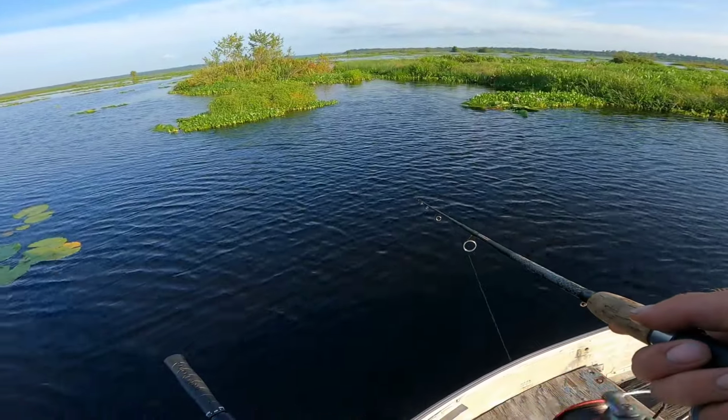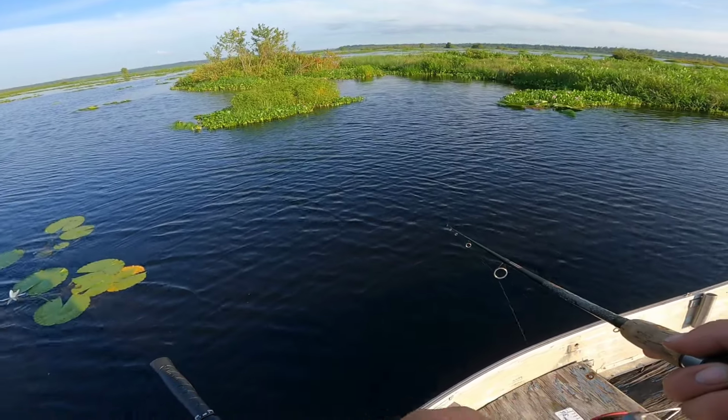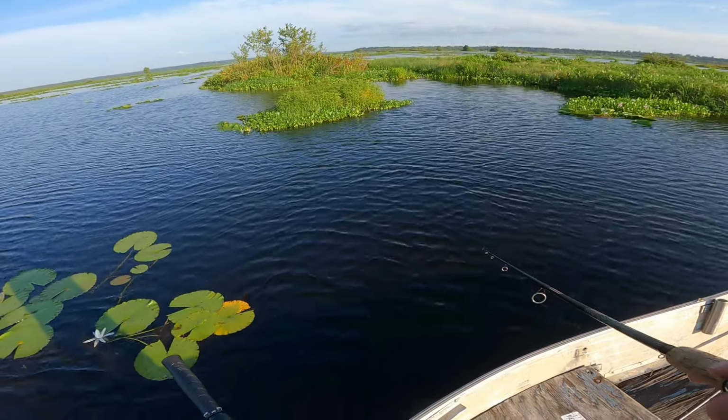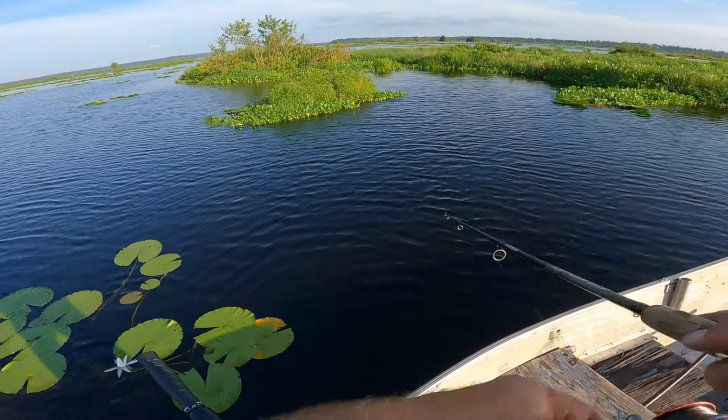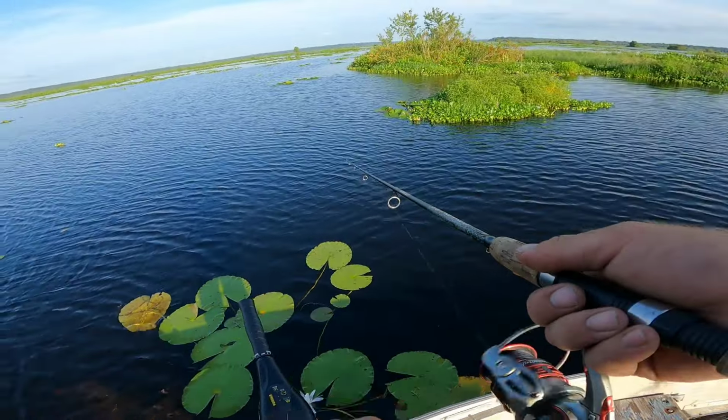Well, the first one I had, Maya caught the other one. First time we came out here, he caught a mudfish, the first fish we ever caught. And that's the second one I've seen. Apparently there ain't a ton of them in here. But at least we got a little action, even though we didn't get him in the boat.